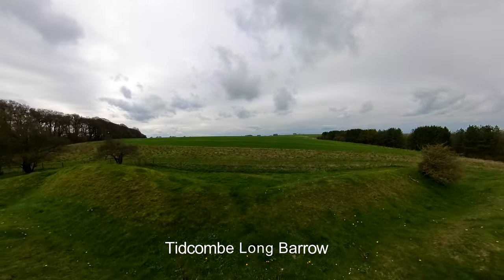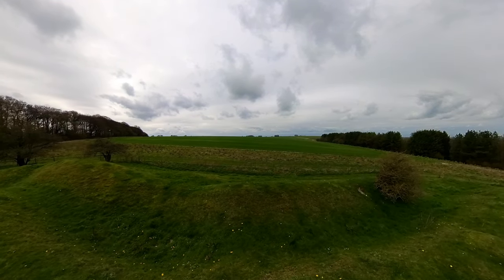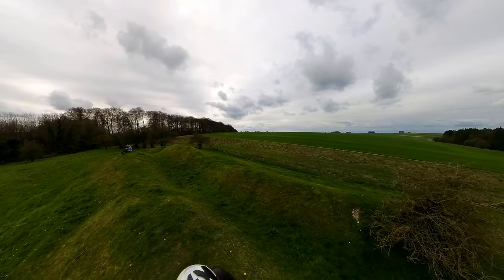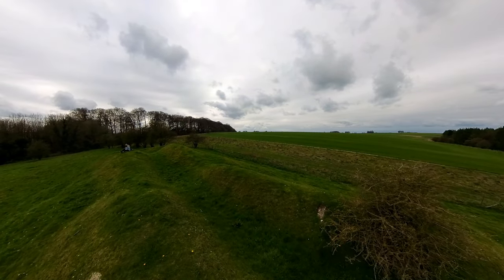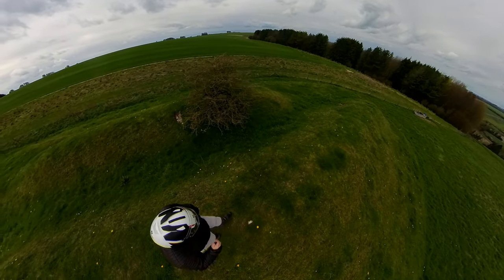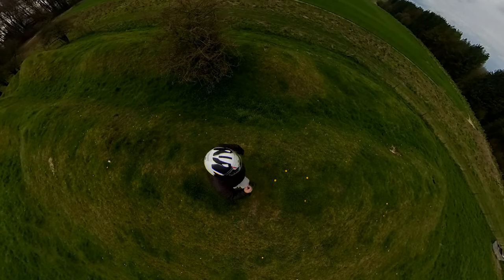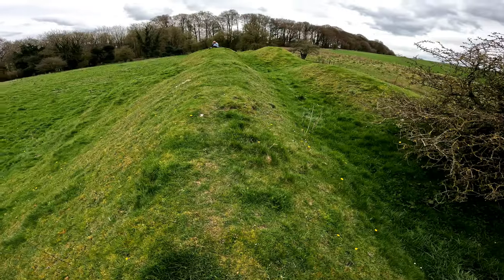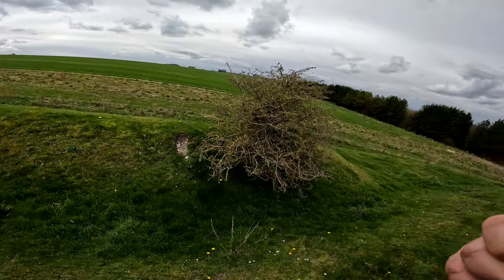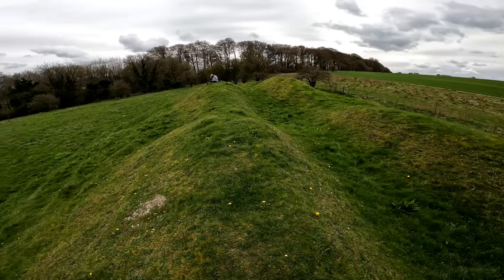So yeah, this is it. The Tidcombe Long Barrow. I think in the 1750s, the local villagers came and dug it up, hoping that they were going to get some treasure out of it. But apparently there wasn't any. So it survived all those centuries from like 2400 BC. BC's for before counting, I think. And it's still here. There's only about 500 in the whole country of these. 180 of them are in, I think, Hampshire, Wiltshire, Dorset area. Anyway, quick stop.